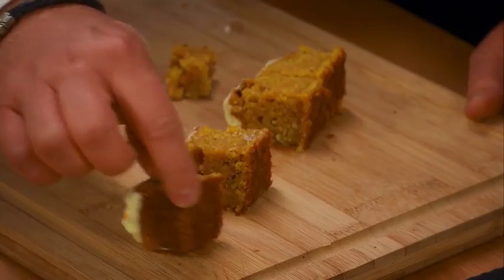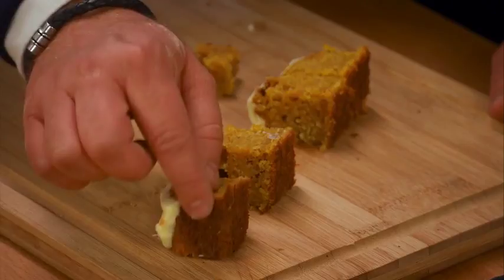It's really good. It's moist. I love the icing. You get the creaminess, you get the carrots, the nutmeg. And the nuttiness coming from the wholemeal as well. That really comes through. Yeah.